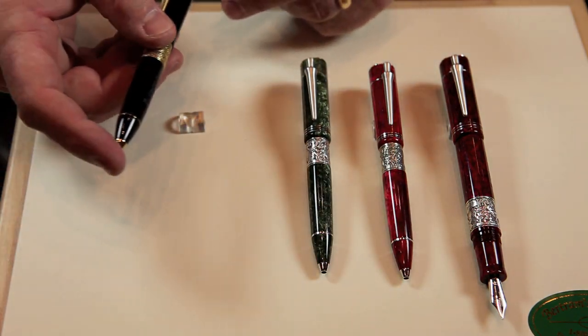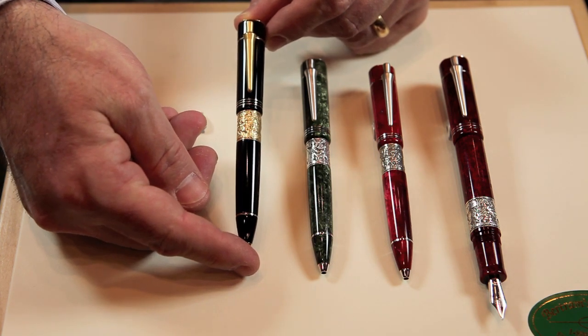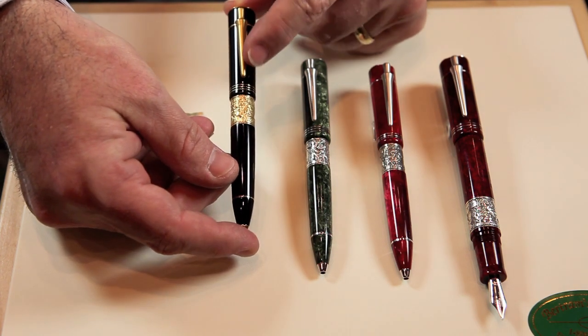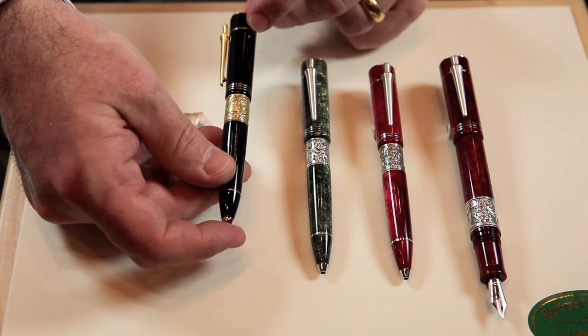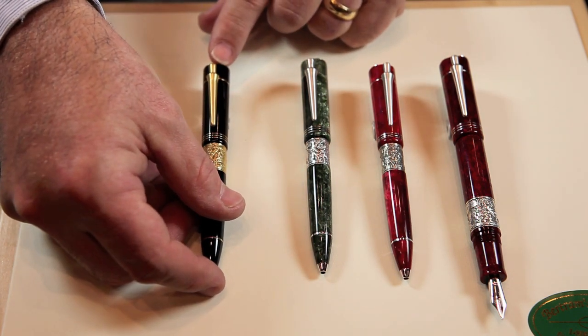Finally, for 2010, Bertram's Inkwell created 88 pieces in Windmill Black, with sterling silver vermeil trim now. 88 pieces, exclusive to Bertram's Inkwell, only available here in the U.S.